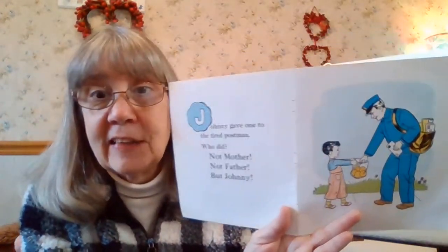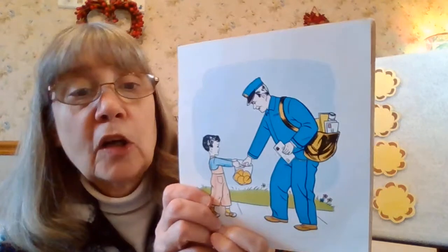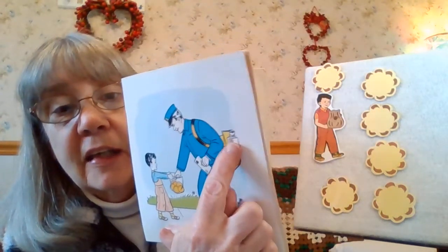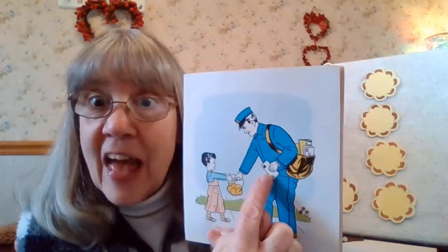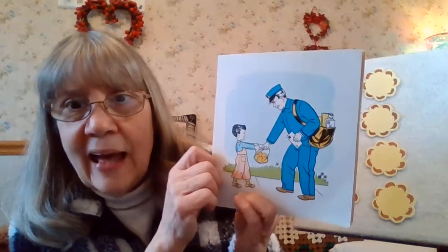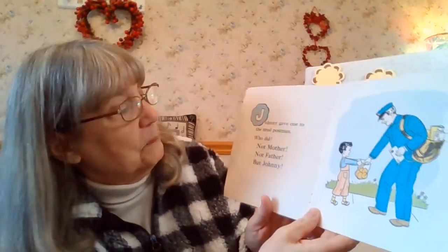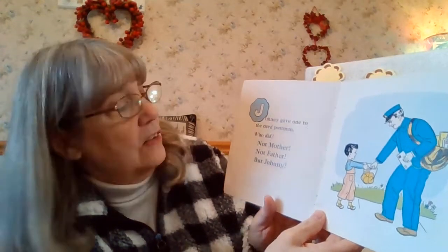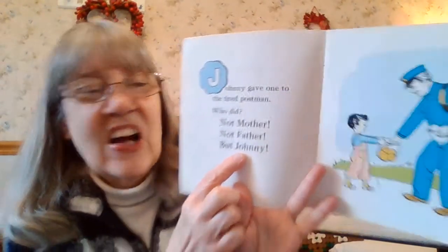Oh no, it looks like he's giving one of his cookies away. Who do you think he's giving it to? Does that give you a clue? Have you ever seen someone carrying a bag like that? Oh, there's some envelopes in it. Remember like our envelopes we found? Maybe they're Valentines. Who is that? Johnny gave one to the tired postman, the mailman. Who did? Not mother, not father, but what's his name? Johnny. So Johnny took one of his 6 cookies and he gave it to the postman, to the mailman.